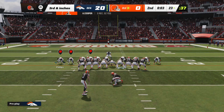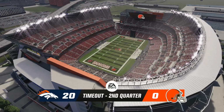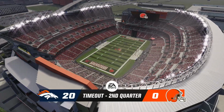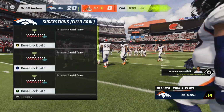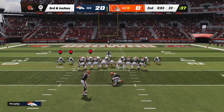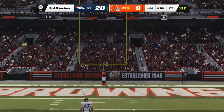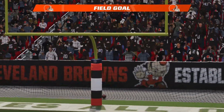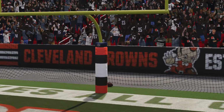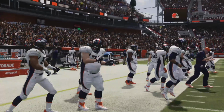So 3 seconds here remain in the half. On is the field goal unit to see about getting 3 points. And now they'll take a timeout defensively. After the second down play, they burn the timeout, making them sweat out the final few ticks here in the second quarter. York able to send this one through, and that will do it for this first half. So we reach halftime in what's been a fairly one-sided game so far.